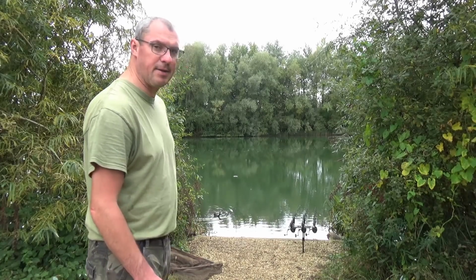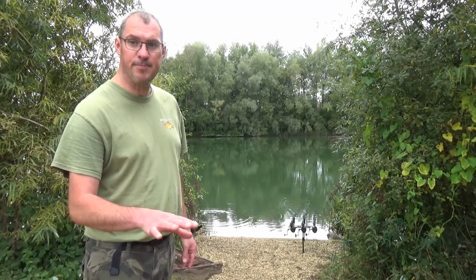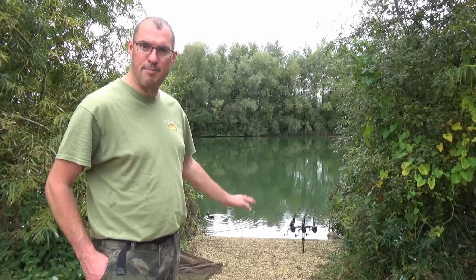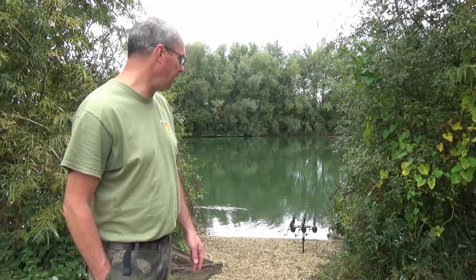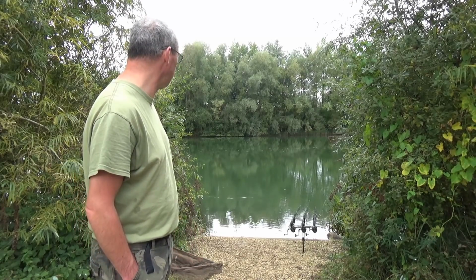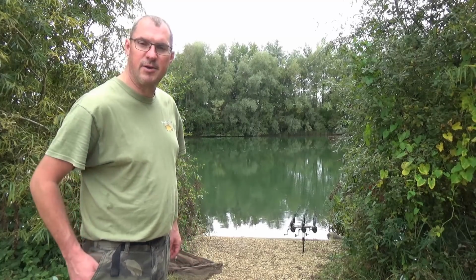So potentially they were my last casts. Hopefully not, I would like some more fish, but basically what I'm saying now is, unless any fish come along, I'm not going to touch the rods now. I'm just going to let them do their thing. There's plenty of grub out there now for the fish to home in on, and then hopefully they find the bit of grub that's got the rig attached to it.